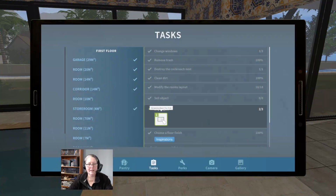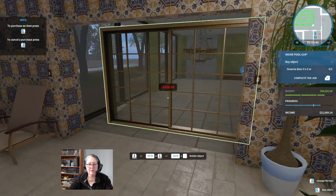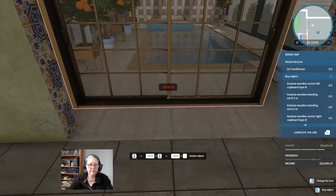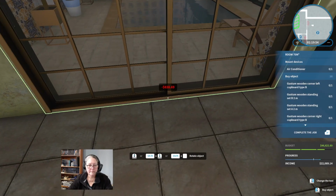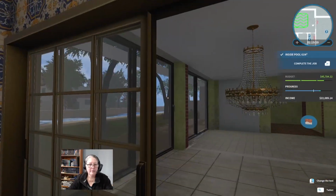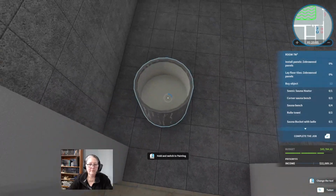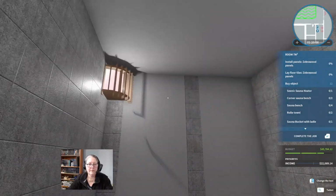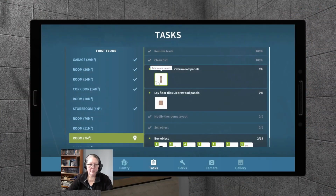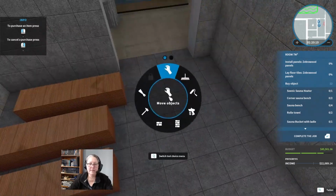Let's try that again. Oh, I know. We could go with a slightly darker glass. Beautiful. Put that over there. Okay, zebra wood panels and zebra wood panels. Well, let's get these wall things up. Maybe 4, I think, something like this.